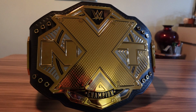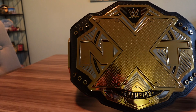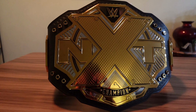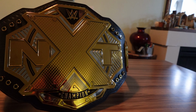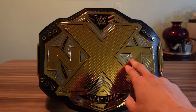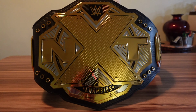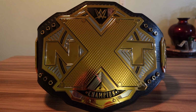Anyways, when I first saw this belt on TV and in pictures, it did look nice, but in pictures it didn't look as nice as I thought. But when it actually came and I had it in person, it looks so much nicer. Even though it's just a giant NXT, especially the X, I think it's a pretty nice design, and I really like it a lot.